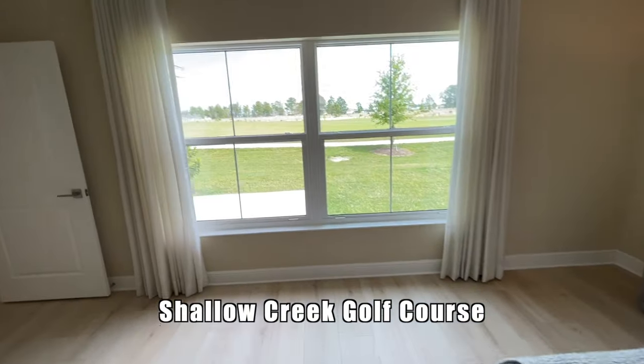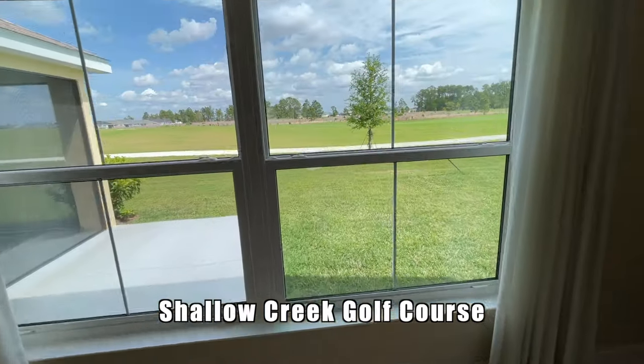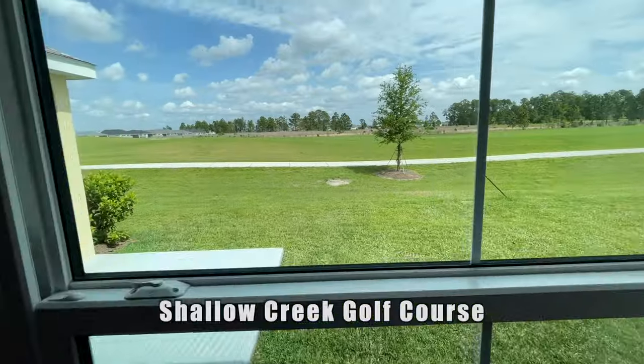So here's a golf course view for you. Yeah, I love these windows, these bigger windows.